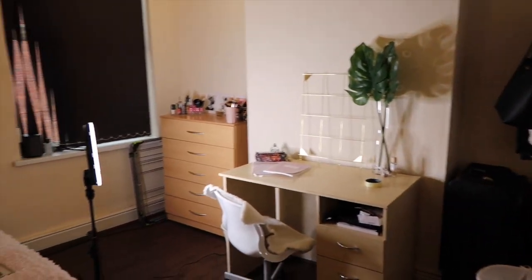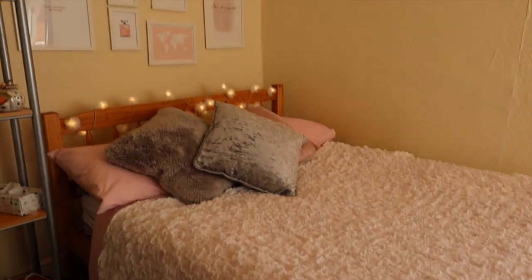And I honestly think it's so nice. I'm really, really happy with how it's turned out. So that is the end of my room transformation video. I really, really hope you enjoyed it. I hope it gave you some room inspiration. I honestly am obsessed with how my room turned out.